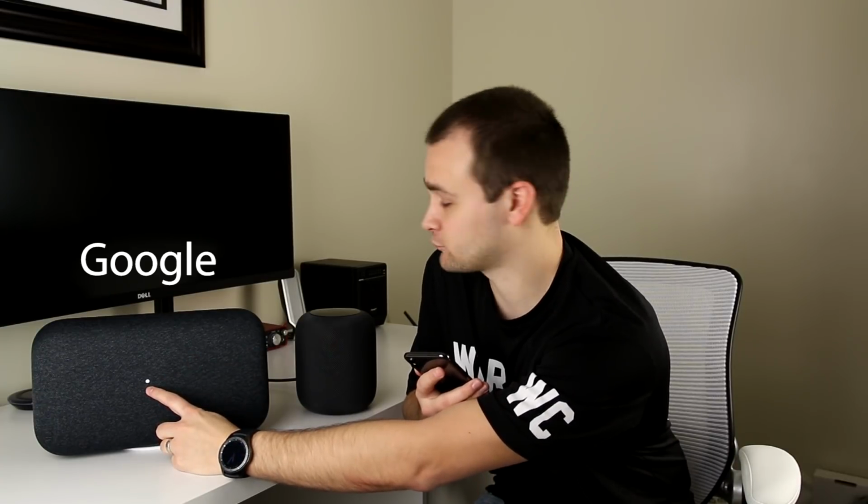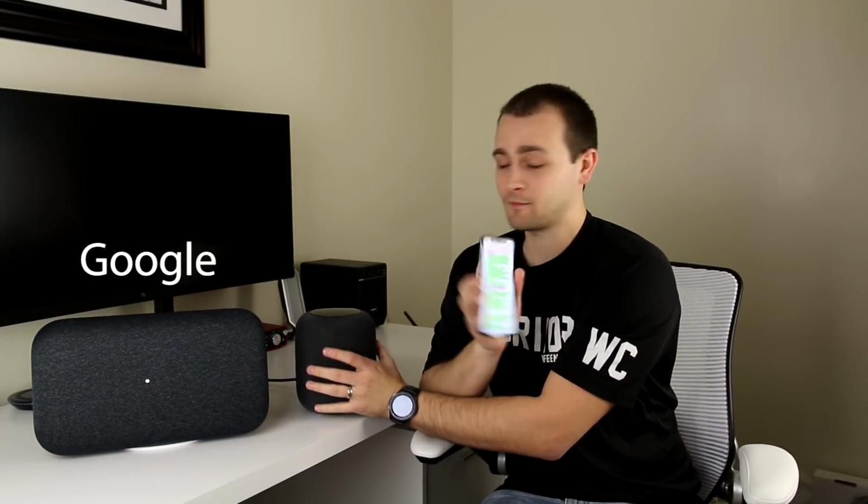I have a reminder for Eric. And the Google Home tells me that I have a reminder, and it puts a little light here, and that light's going to stay there until I act on the reminder. So if I act on it on my phone, then this light will turn off, or if I interact with my Google Home, then this will turn off as well. On the HomePod, even though I got the reminder on my phone, nothing shows up on the HomePod. There's no light on top, there's no anything like that.